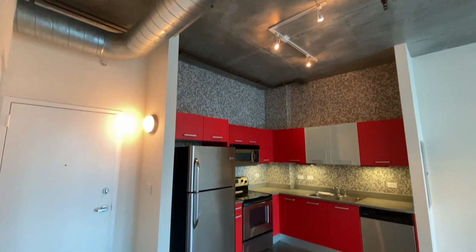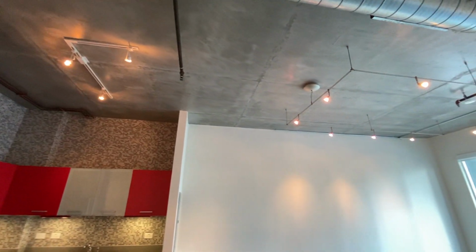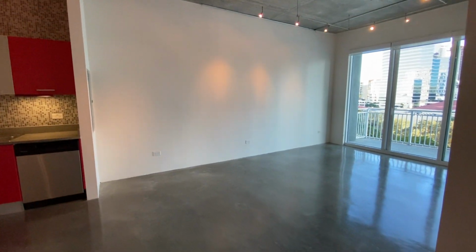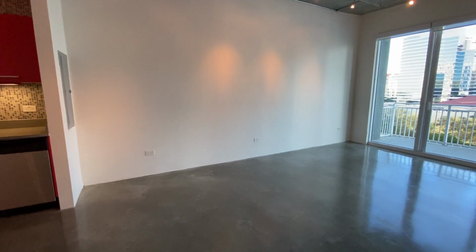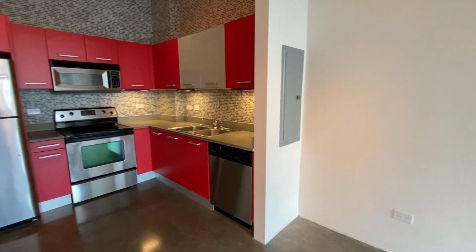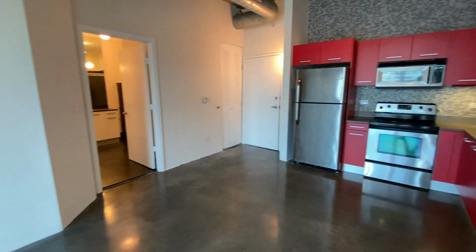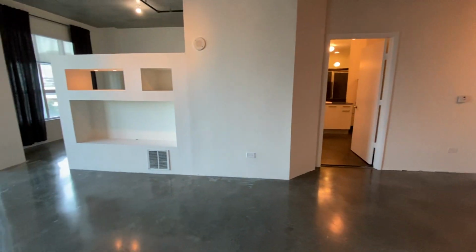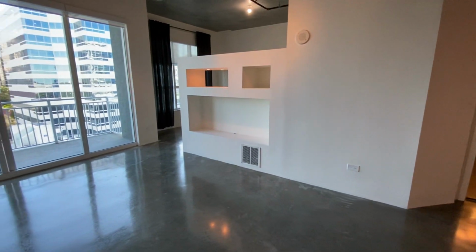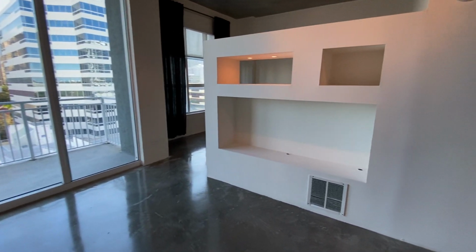with high ceilings, exposed ductwork, track lighting, polished concrete floors. The kitchen features concrete countertops with European cabinets and stainless steel appliances, central air conditioning. There is a division between the bedroom and the living space, place for your TV.